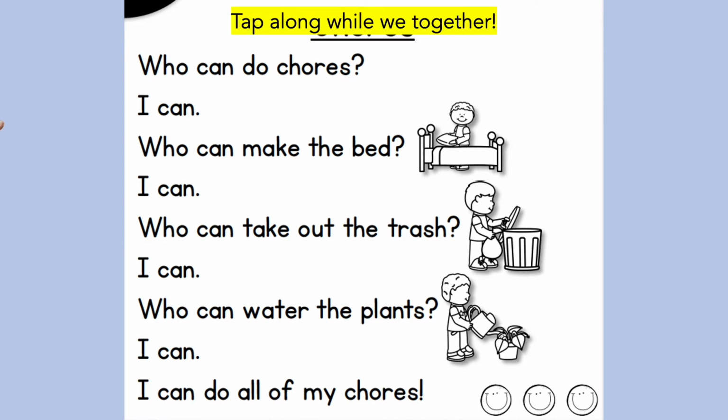It's time to read the passage. Tap along as we read each sentence two times. Follow the red dot as we read each word. Get your tapping fingers ready. Who can do chores? I can. Who can do chores? I can.